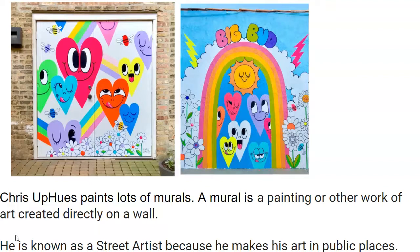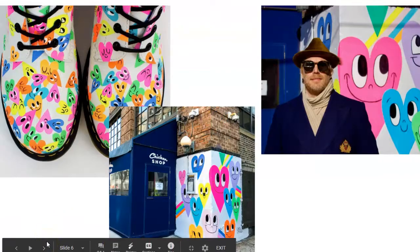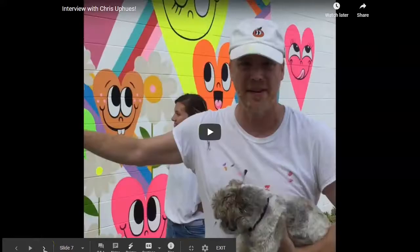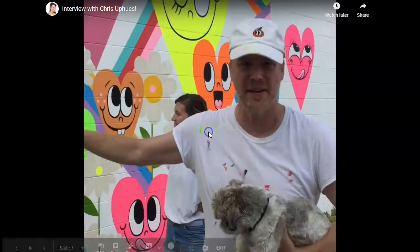I bet you have. Chris Uphughes is also known as a street artist because he makes his art in public places, such as on doors of a building or a wall out in the public. He even makes his art on clothing and shoes. In the top right, you can see a photo of him standing in front of one of his murals. Here's another quick video interview with Chris Uphughes.